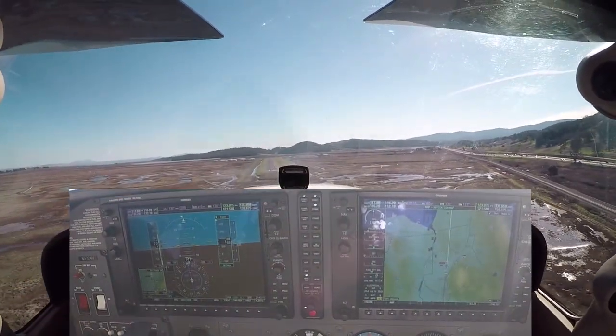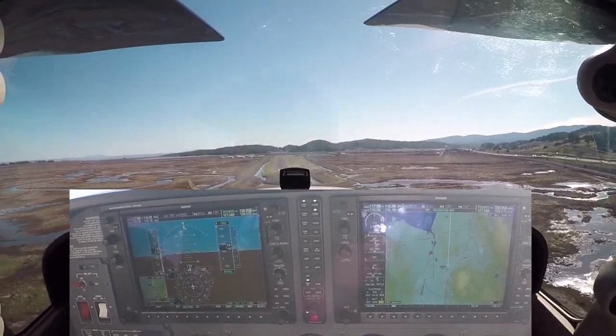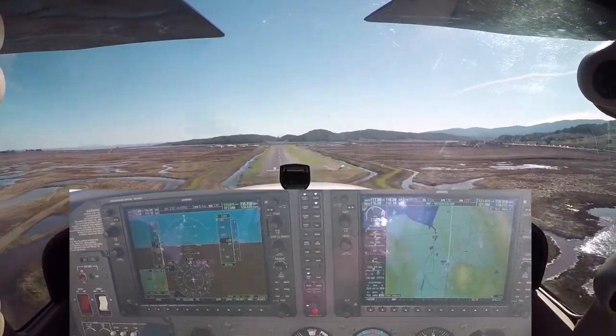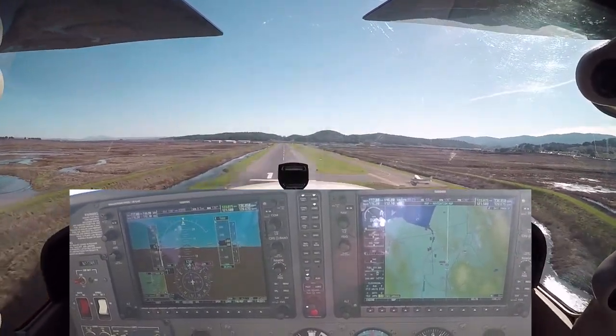That pitch up, forget the bug. On path, on speed. We come up through short final. Power's going to come to idle, and not much happens at idle. There's not much drag here. Airspeed's not dropping off at all here.